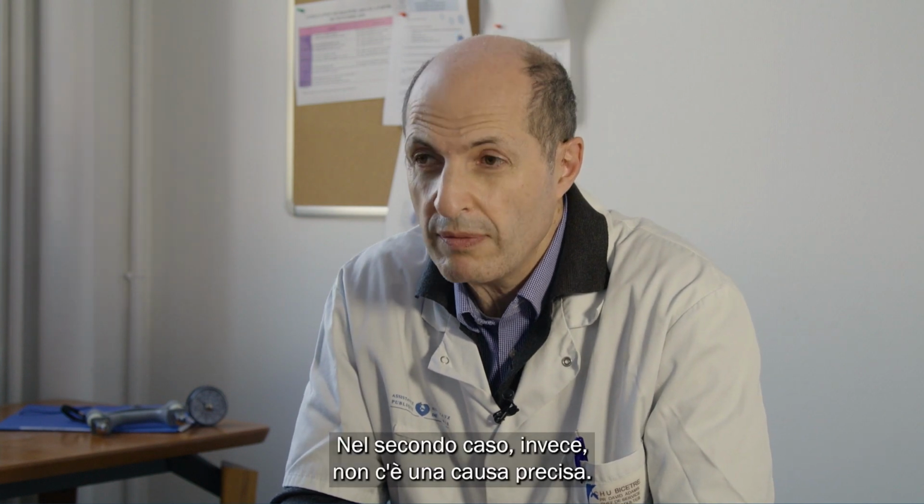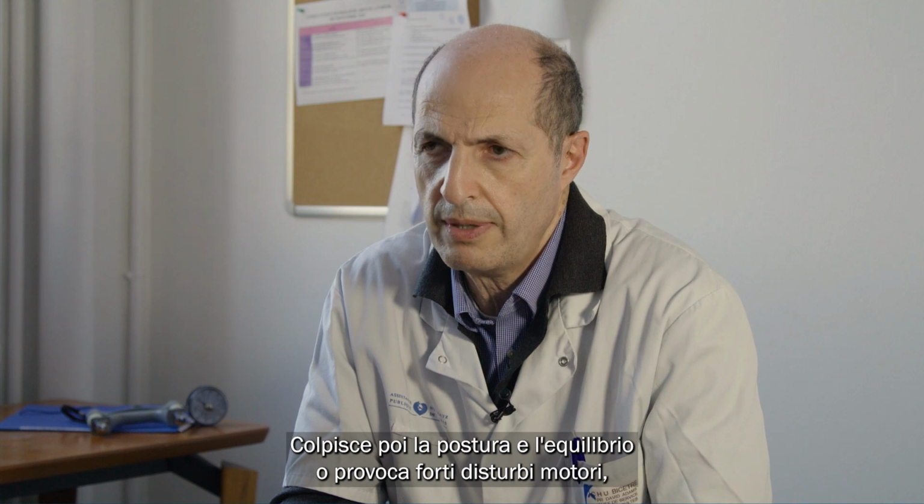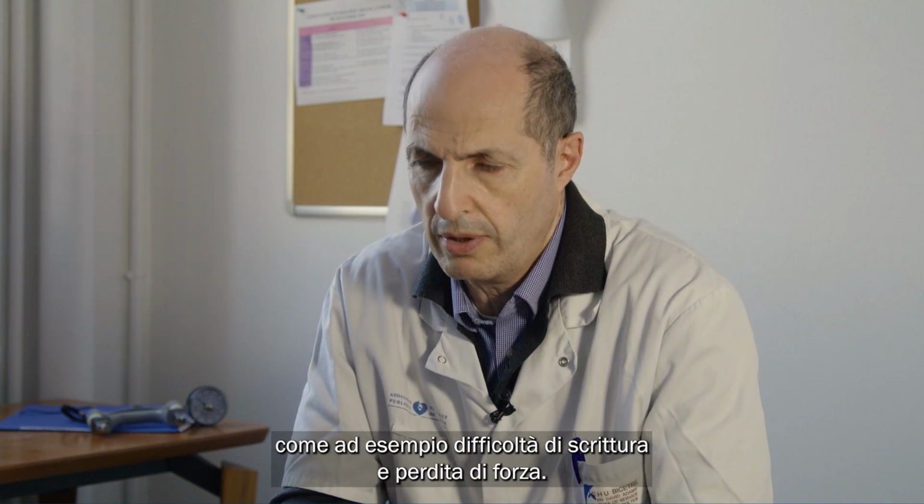The other scenario is that there is no clear cause. Peripheral neuropathy is present and greatly bothers the patient, meaning it prevents them from doing things, running or walking as they would like. It affects their gait and balance or causes impaired motor function, such as writing difficulties, impaired strength, and so on. In this case, it is truly a rare neuropathy.